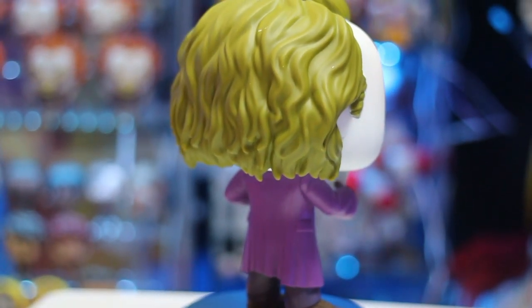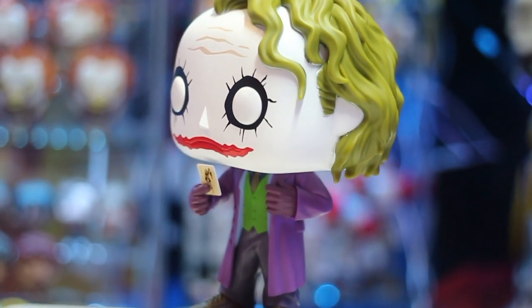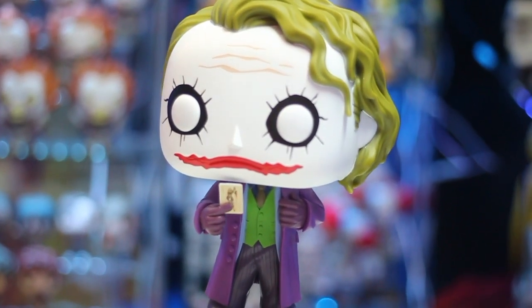The card is a soft material, and there is a little bit of detail. No, there's no detail on the other side. I'm trying to see the back of it. It's just all white. They didn't add any detail there. But we have that pop.